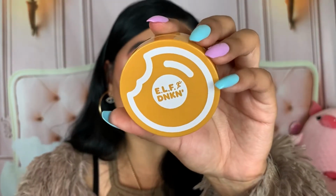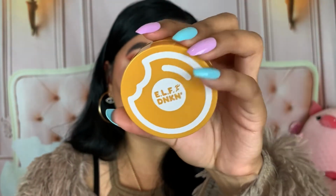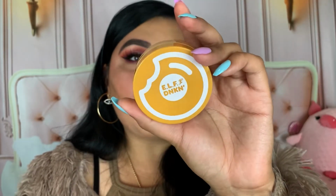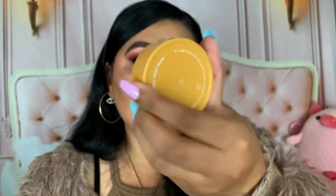So many people have been raving about this little collection. So there's a look at the packaging. Super cute. It looks like a little donut, as you can see, and it is just a kind of brown packaging. And then on the back, that's what we get. This is called the Donut Forget primer.